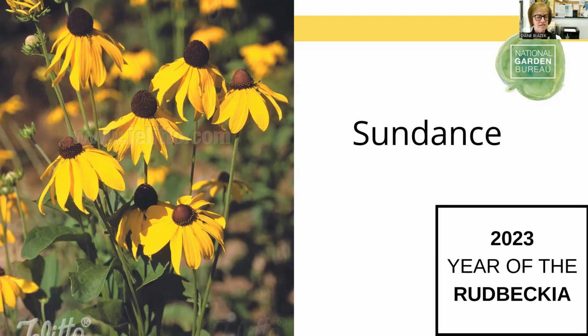So you mentioned something that we didn't talk about earlier, and maybe we can take a slight little detour before these last couple of slides. What areas of North America are the different Rudbeckias native to? Is that a big, long, complicated answer, depending on the species?